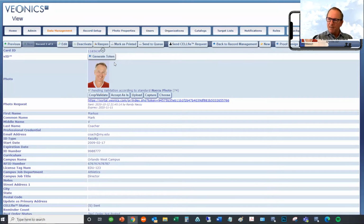So here's that image that came in for Mark. So this is the live image taken from his phone, from anywhere in the US or anywhere in the world, and uploaded it. So we have two options. One is we can crop validate that manually, or we can go through our cropping wizard, which will batch crop hundreds, thousands of photos. In this case, just to show off what happens when cropping, we're going to go into the cropping tool.